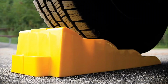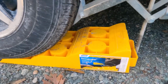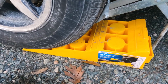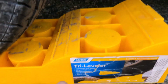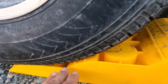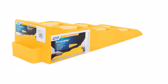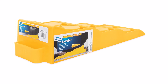Constructed with durability in mind, it is crafted to withstand regular use in outdoor conditions. Whether camping, traveling, or maintaining your recreational vehicle, this tri-leveler provides a reliable and practical solution for safe and effective leveling. Its simple yet functional design makes it a valuable addition to your vehicle accessories, saving time while ensuring your vehicle is properly balanced. Its compatibility, durability, and ease of use make it a dependable option for recreational vehicle owners.